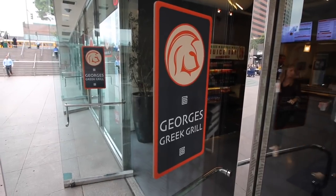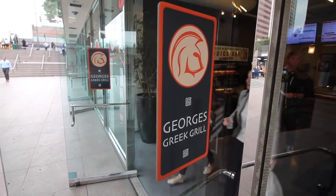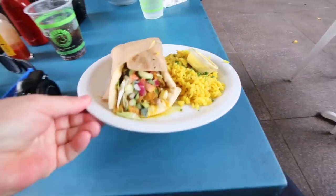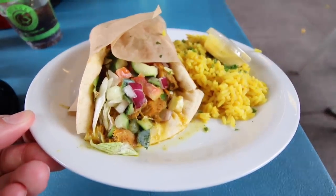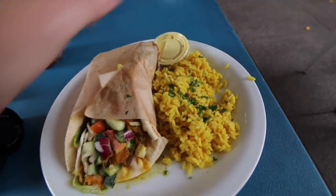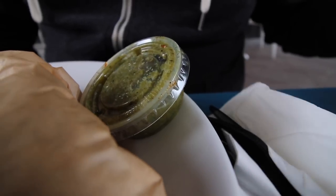Grabbing some food while we wait at George's Greek Grill. That you got the wrap. I got the sandwich. Chicken shawarma. Is that how you pronounce it? Yeah, shawarma. Shawarma, I think. Oh yeah. I'm not Greek. This looks pretty freaking good. Rice pilaf? Yeah, a little rice. This little topping here. And you got a little extra something. Yeah, I'm not sure what that is.